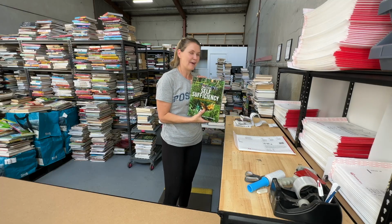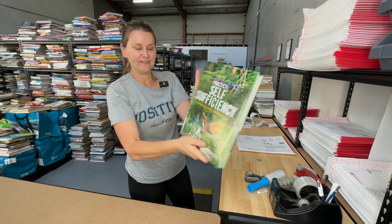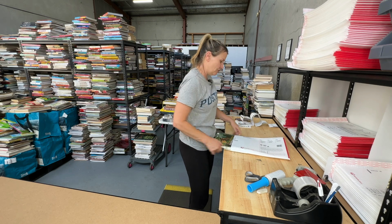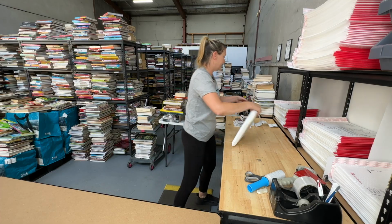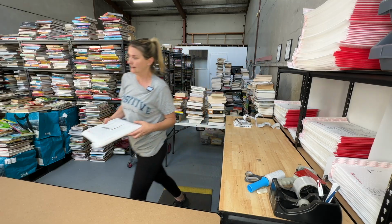Okay, now this is a great book. It's been listed since February 2025. Practical Self-Sufficiency, an Australian Guide to Sustainable Living. This one has sold for $40. It's a great price. I've sold this book many times before. And yeah, books on self-sufficiency and sustainability really can do quite nicely if you get the right ones.